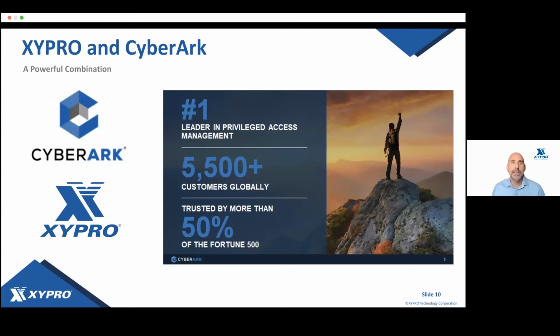Our next integration is between XYPRO and CyberArk. So most of you are already familiar with XYPRO's initial integration with CyberArk, which was to the enterprise password vault. It allows you to vault your NonStop credentials, your super, or other credentials in the enterprise vault. Now, most of you are already using that, but where we've been working over the last year or so with CyberArk is a deeper, more organic integration with CyberArk.